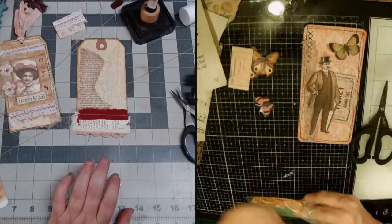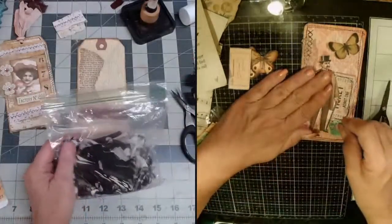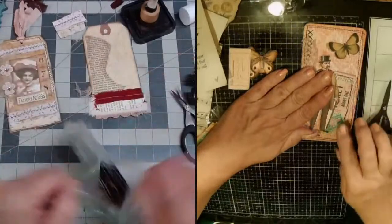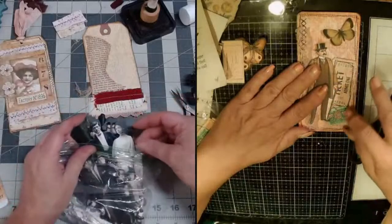Okay. What if I, would a green stamp look stupid on here? A green stamp? I don't think so. I think I like the green stamp on here. Oh, yeah.